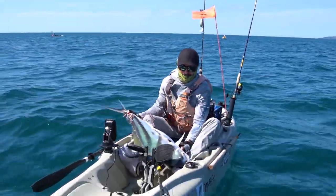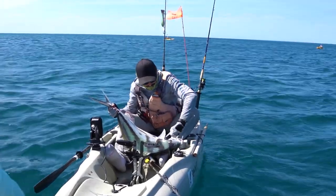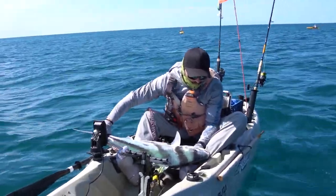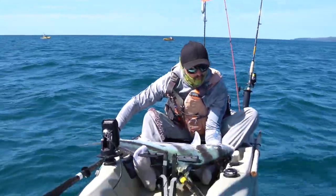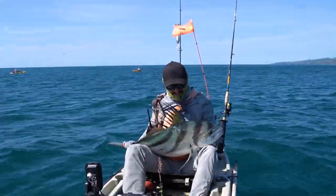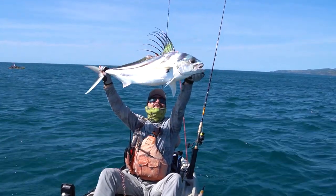Congrats, man. First rooster fish. You wanna pull your buff down? We'll get your face in it. Well, if you're gonna do that, hold on to him real tight. Just don't grab the red part of his gills. You're doing great. Or you can just grab him in the mouth if you want. It won't hurt you. Just nice and tight. Yeah, they're strong. There it is! Sick, bro, congrats! Not yet, not yet.